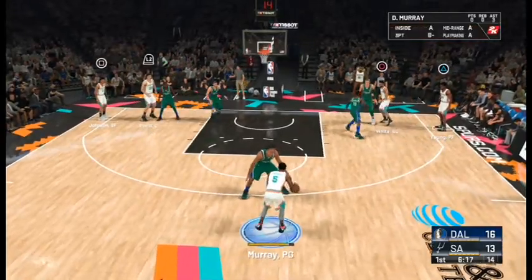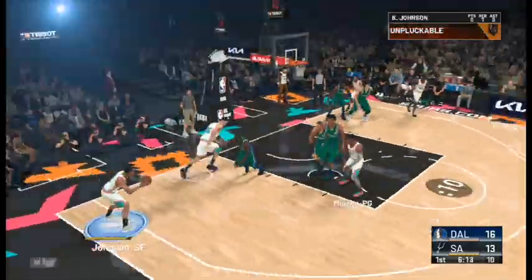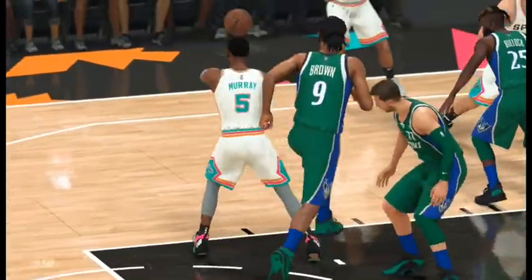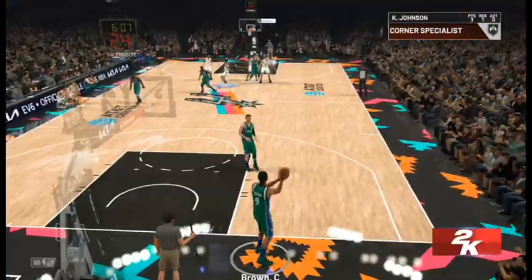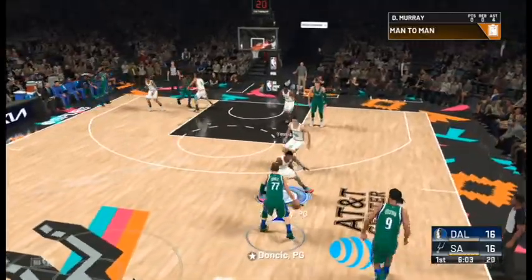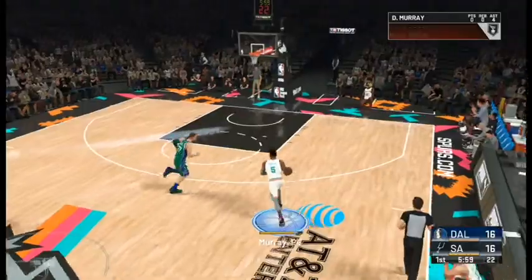Brown against Murray. The kick out to Johnson. Yes, and it's Murray picking up the assist. Murray's got 4 assists in the game. And both teams already firing on all cylinders. Yeah, this is already a high-scoring game, but we knew that was a possibility coming into this one. Now here's Doncic. 11 points in the game.